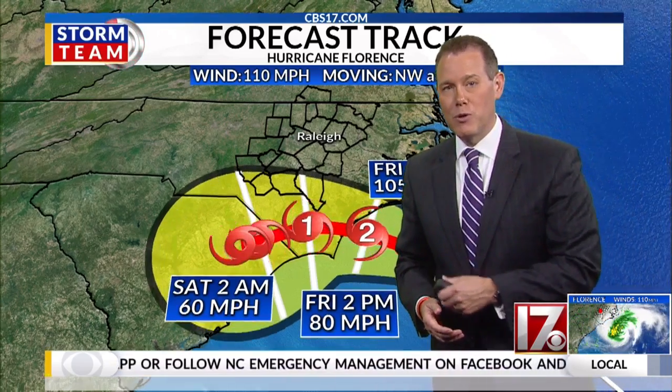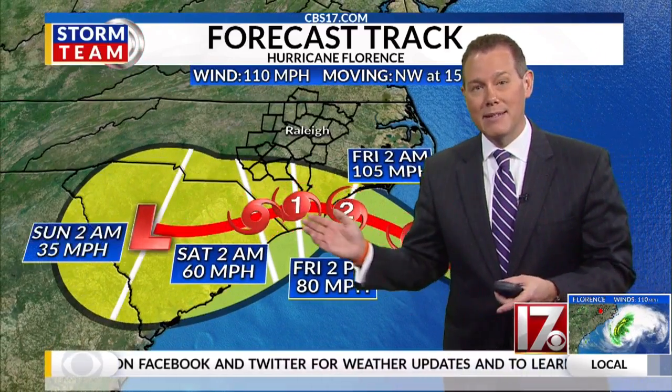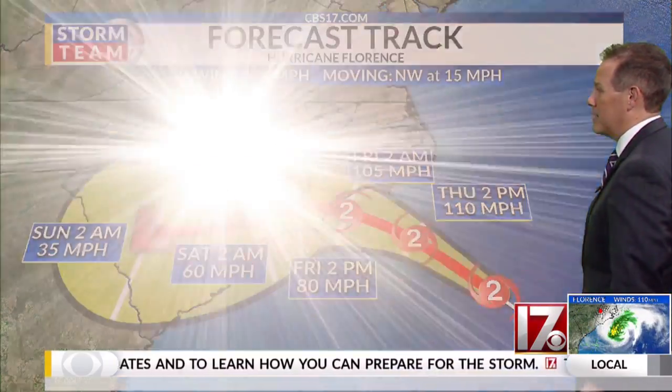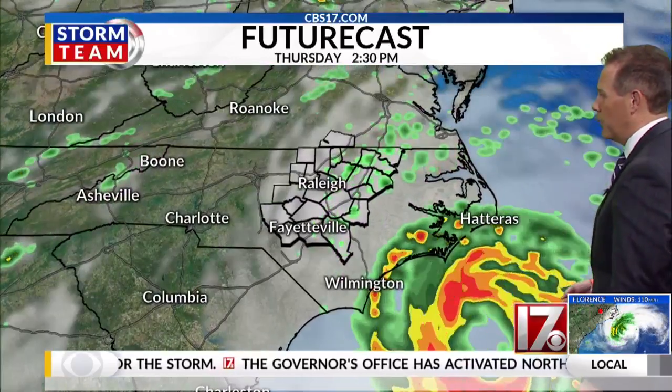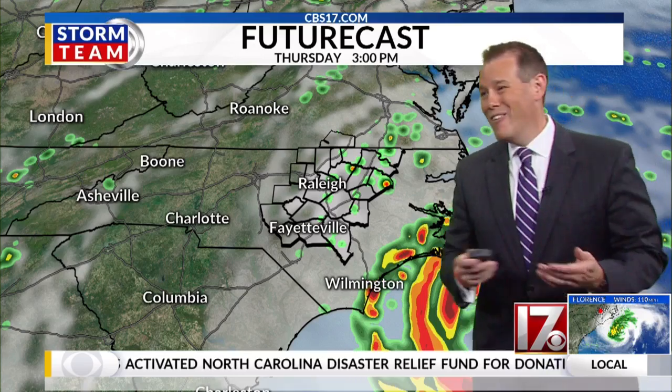So let's switch over to Futurecast, and we're going to track where the rain goes as we head through the next couple of days. And you can see it weakening to a tropical storm and a tropical depression as it moves farther to the west. Here is Futurecast's version of what the radar will look like with the satellite perspective as well. Some of the outer rain band showers are going to be moving in already today. Real hit and miss stuff.